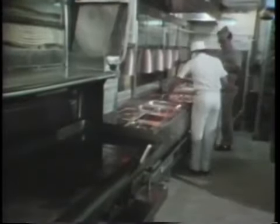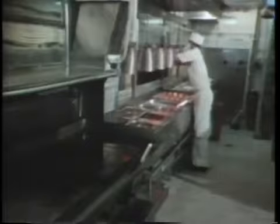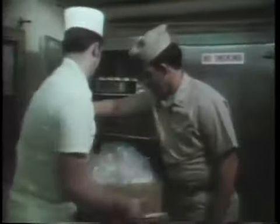But checking foods to see if they're cold or hot enough at any given time is only part of the challenge you face in sanitary surveillance. The other is monitoring the amount of time foods spend in various temperature ranges. For this, it is necessary to track batches of food through successive stages of preparation.